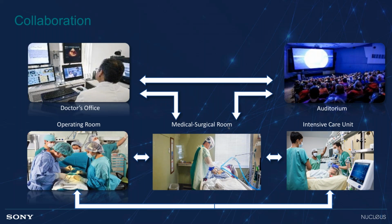I think the big takeaway here is that NUCLeUS is the ultimate efficiency tool for healthcare collaboration. It helps bridge the gap between clinical spaces, teaching spaces, and clinical administration. With NUCLeUS, patient monitoring is simple. Virtual presence is possible. Teaching moments can be easily captured and shared.